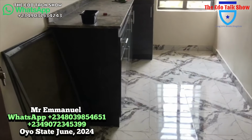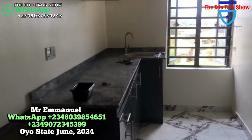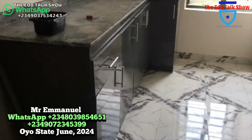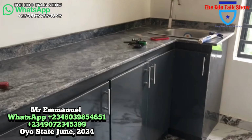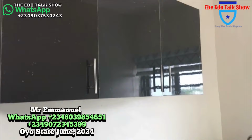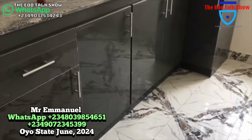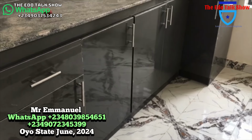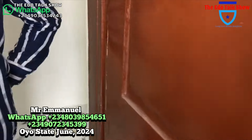This is our kitchenette, the small kitchen at the top. You can check it around. This is the storage up, where you can put small things. So how much will this one cost, Oga? This one will cost another 500,000, with the marble.